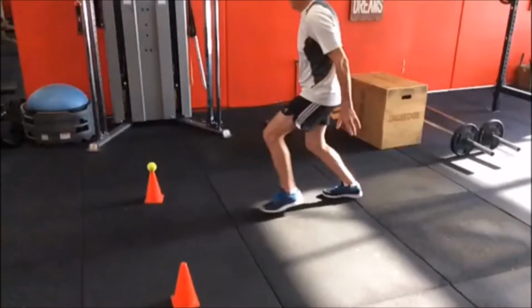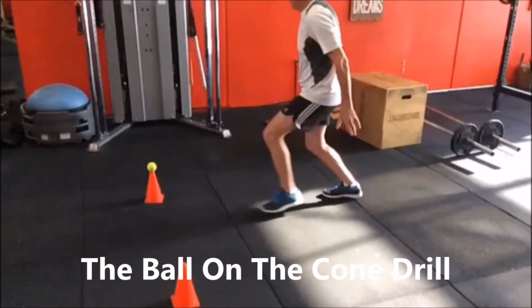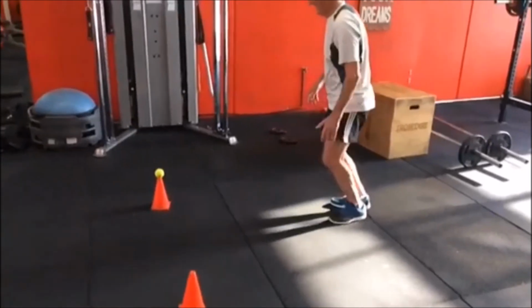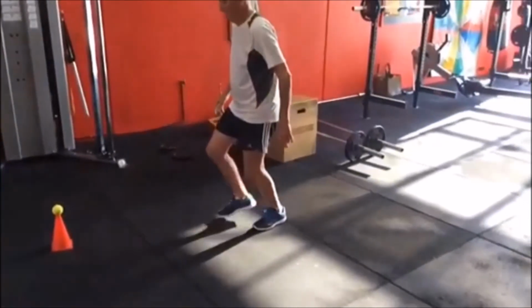Okay, here's a drill that's utilizing stability, balance, coordination, and also some strength to a degree as well. All you need for this is a tennis ball and a witch's hat, or two witch's hats. And you cut the top off the witch's hat a little bit so you can rest the ball on there, but you'll find the ball has to be placed perfectly or it will roll right off. So let's watch Laurie complete this drill, and all he has to do is take the tennis ball off the witch's hat using a lunge pattern.